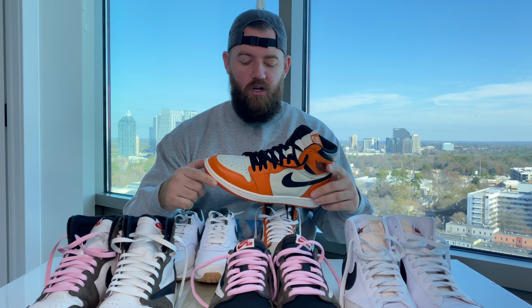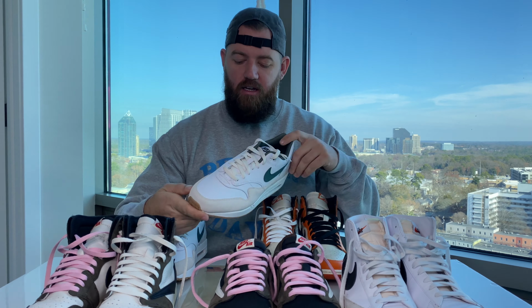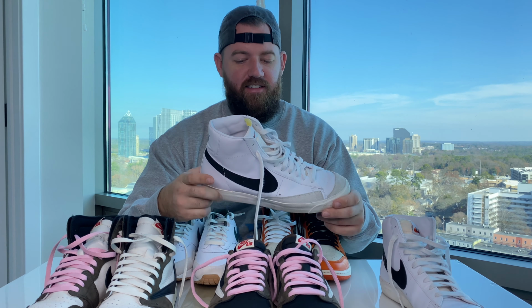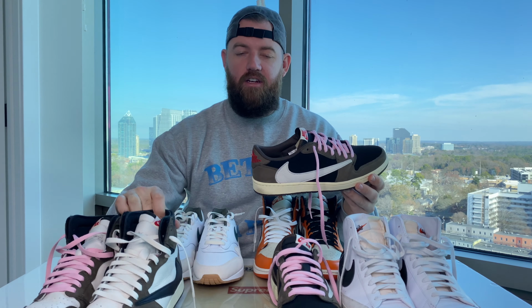We've got the reverse shattered backboard 2.0 Jordan 1s. We've got the Air Max 1 Chuseok by Miko. We've got the Nike Blazer 77. This is just a classic shoe, love this shoe. And then we've got the Travis Scott Jordan 1 Low and the Travis Scott Jordan 1 High, rounding out the number 1 and number 2 spots. And while I'm super excited to have all of these shoes in my collection this year, there's some that just didn't really pan out. So let's go ahead and jump into the top 5 worst pickups of 2019.